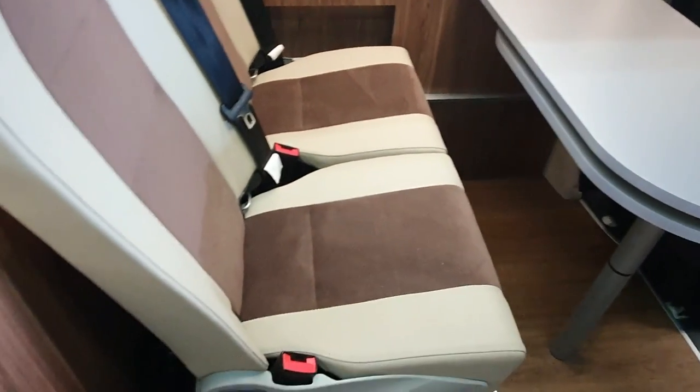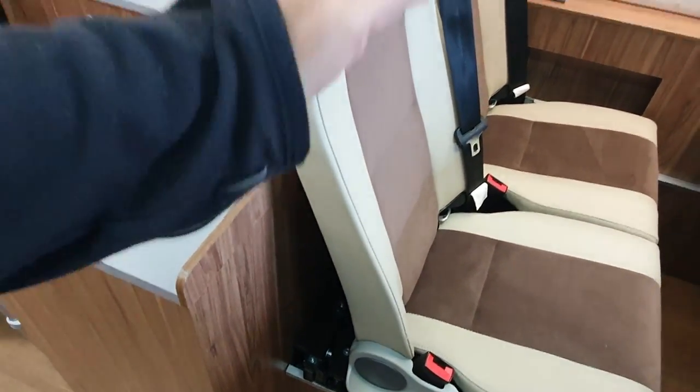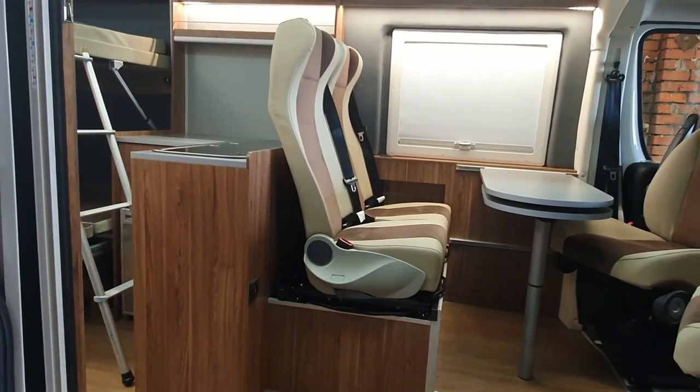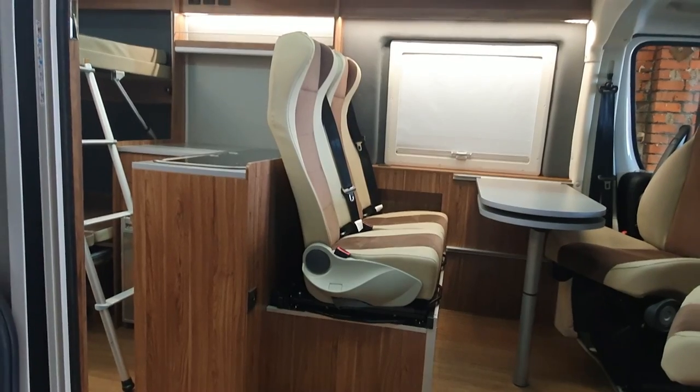Now, coming to the semi-dinette, what we've got here, these are chairs that will move. You can move them backwards and forwards. You can incline them more. Let's have a look from outside. You can also pull the chairs out as well, so that you don't have to be too close to the person who's sitting next to you. You can actually do that as well.